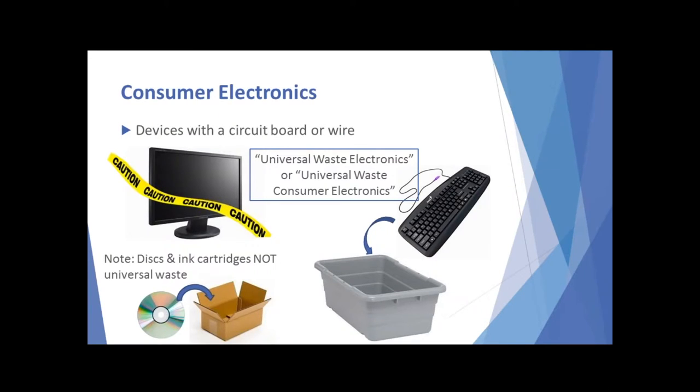For consumer electronics, which many of you probably previously knew as the techno trash here, these are universal waste items. You can think of them as any device with a circuit board or wire. So small items like this keyboard pictured can be placed directly into the electronic storage container, or bulkier items can be placed in a universal waste accumulation space as long as it is marked as such and includes the specific wording required: universal waste electronics, or universal waste consumer electronics.